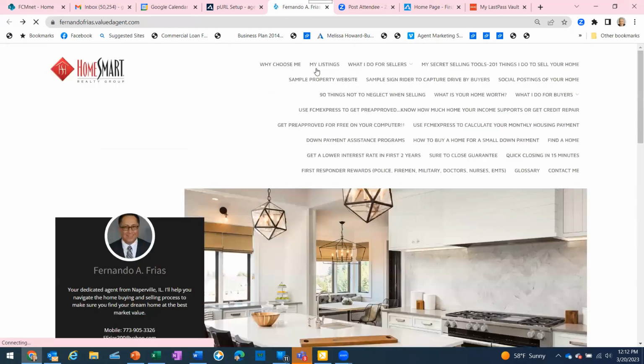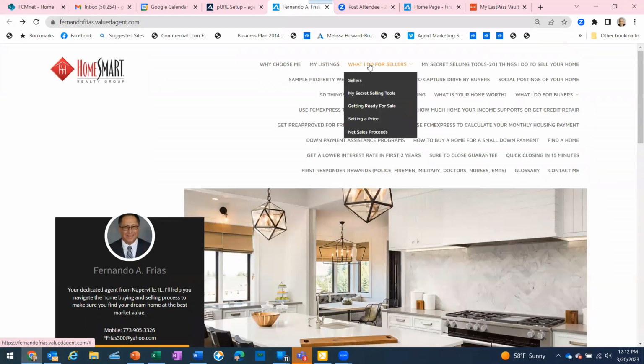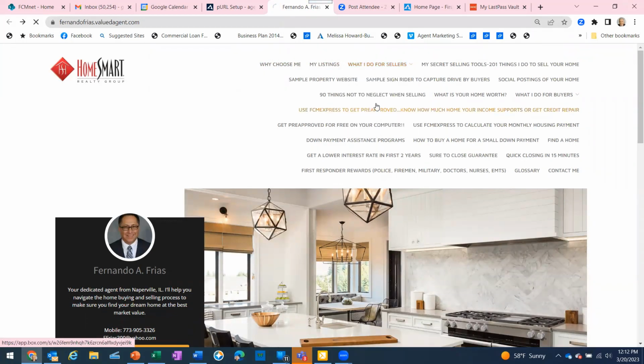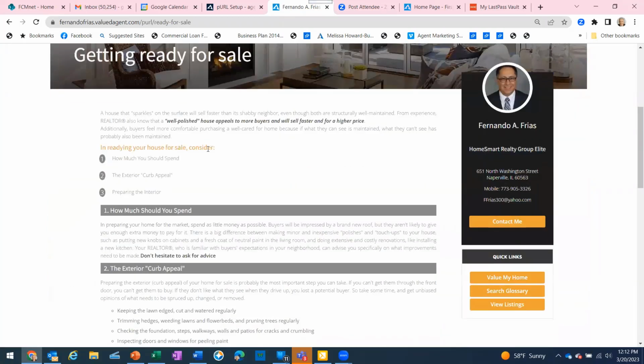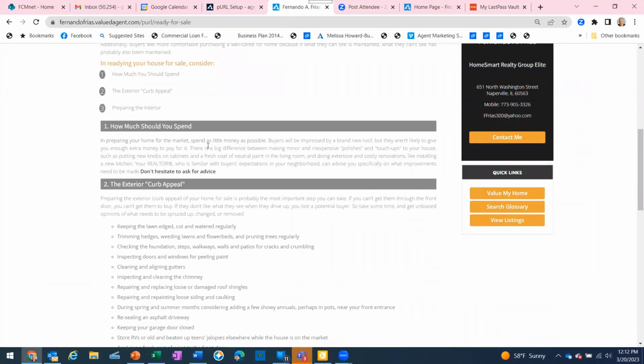your toolbox, you'll have your listings. Obviously, they can take a look at some of your listings. But what I do for sellers, getting ready for sale. Here, what you're going to do is you're going to be able to show them how much should they spend in getting ready for sale?